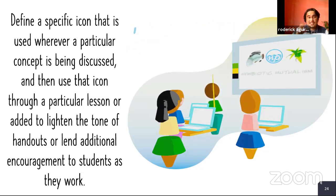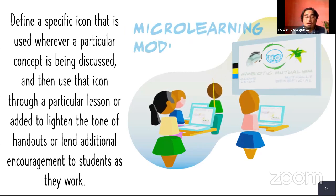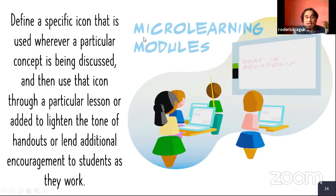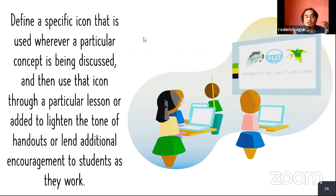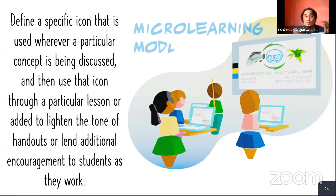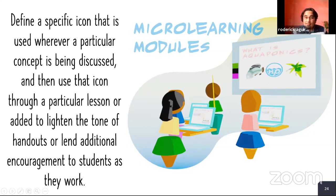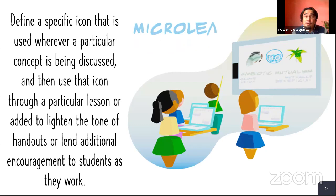So ito ang sinasabi po dito, define a specific icon that is used wherever a particular concept is being discussed. And then use that icon throughout a particular lesson or add it to lighten the tone of the handouts or lend additional encouragement to students as they work. Meaning these icons would help our students be able to minimize a lot of writing, but be able to focus on responses per se.